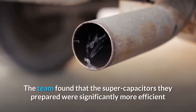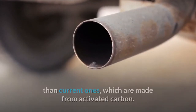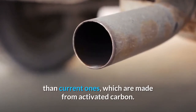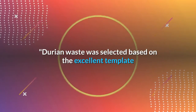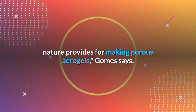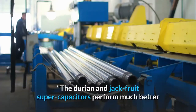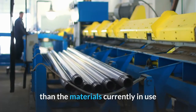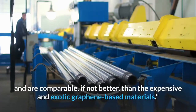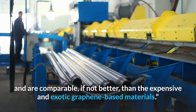The team found that the supercapacitors they prepared were significantly more efficient than current ones, which are made from activated carbon. Durian waste was selected based on the excellent template nature provides for making porous aerogels, Gomes says. The durian and jackfruit supercapacitors perform much better than the materials currently in use and are comparable, if not better, than the expensive and exotic graphene-based materials.